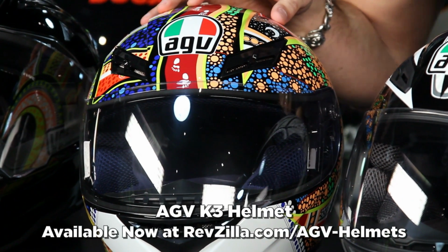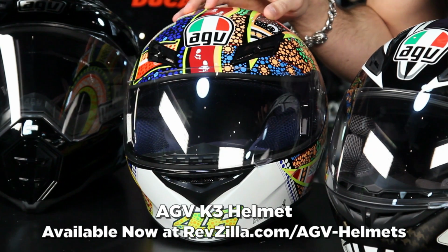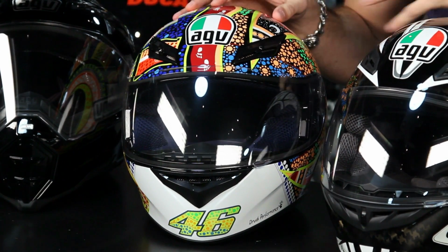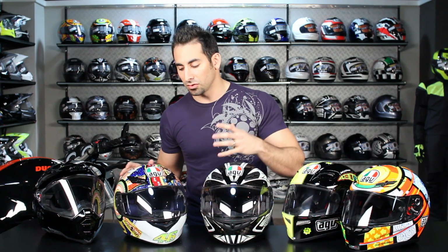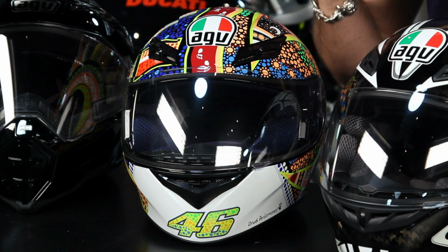Now the K3, in our opinion, is the entry-level helmet from AGV. It's going to be a polycarbonate shell. It's protective, but it's a little bit heavier. It's not ECE, it's going to be DOT. The nice part about it is it's basic, it's intermediate oval. If you're looking to get your feet wet with the AGV line, it's a great starting point.